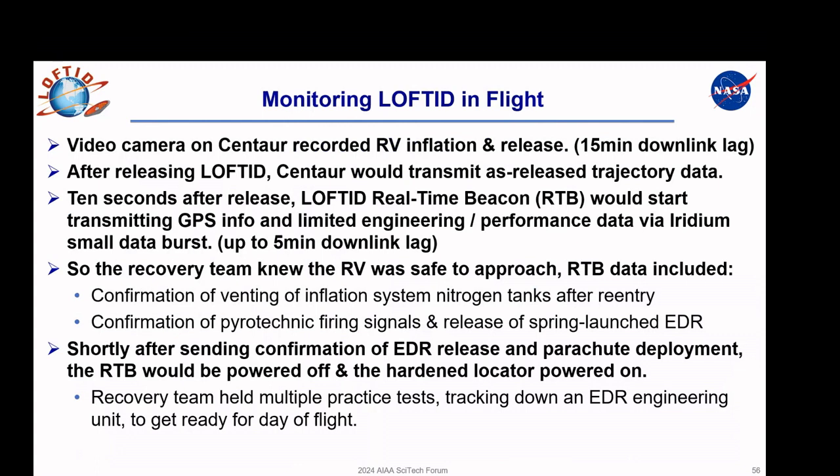So for monitoring the vehicle in flight, we had the video camera that John showed on board the Centaur. Unfortunately, that had about a 15-minute downlink lag. And after the Centaur released us, the Centaur transmitted the orbital parameter message saying, here's the updated trajectory that it had released the payload on.